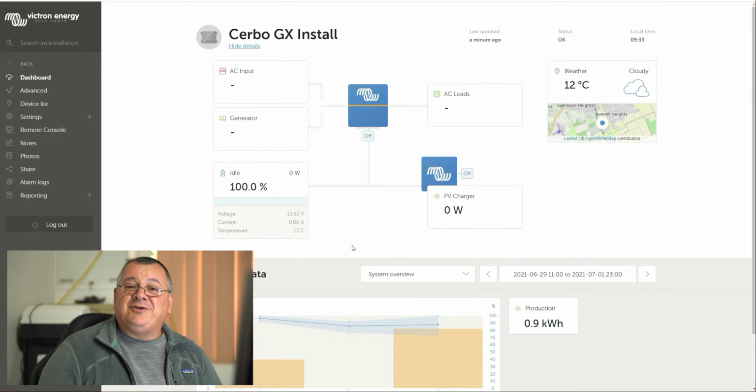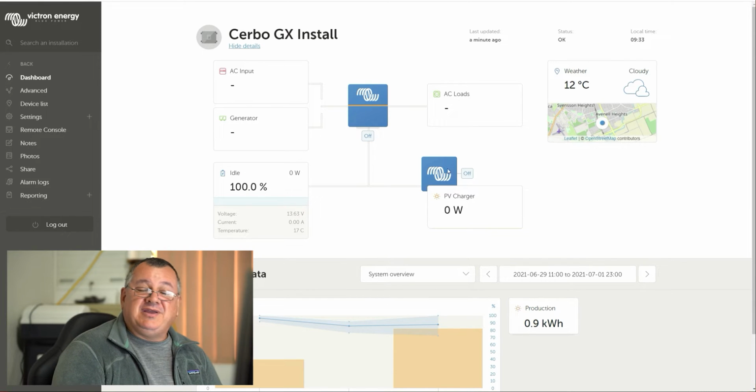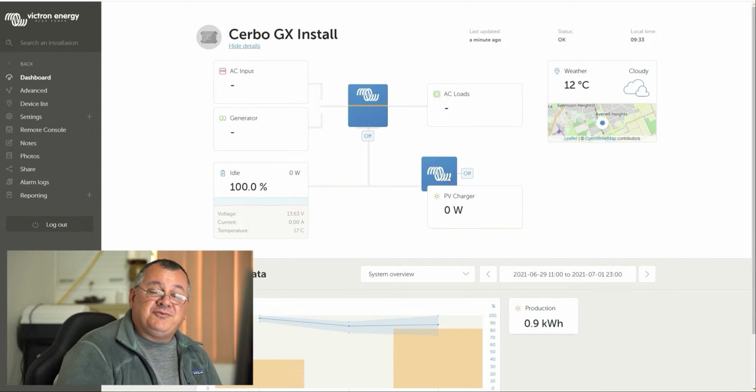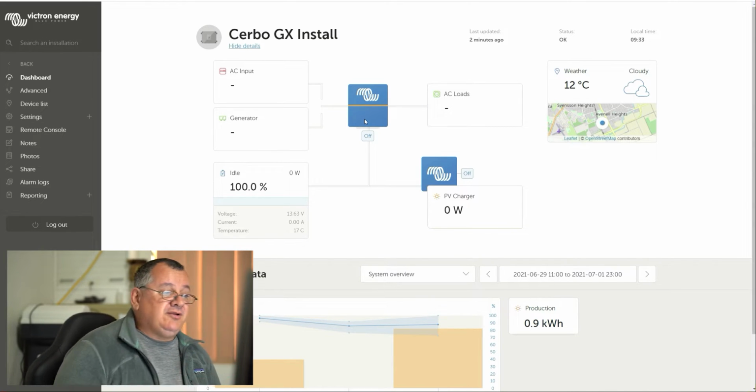Now if I had the solar panel running, you'll see the wattage the solar panel will be putting in. You can see that's in an off state right now. So if that MPPT Victron solar regulator was running, that would show what state of charge it's in here. And this here is something I'm going to look into and utilize in the future.